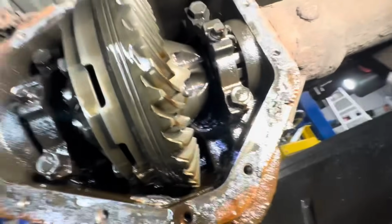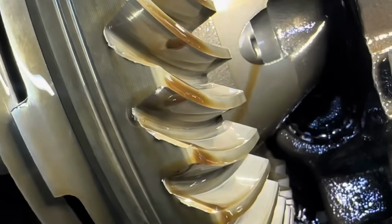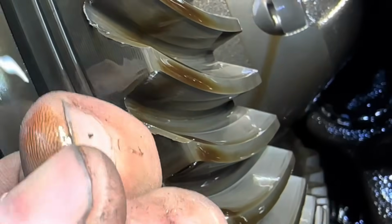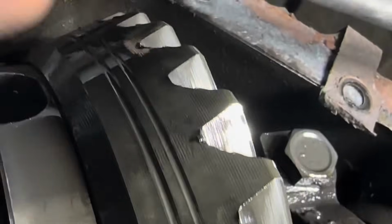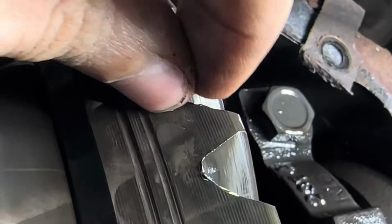But one thing I'm noticing is right there. You guys see that? See that really weird gear wear going on right there? This is not particles that are built up. This is metal that has been shaved off of the gear face surface. See this one right here? There's another one. Another little tab. Yeah, there's some excessive wear going on inside of this differential. There's some more of it right there. Piece of metal that's flaking off.